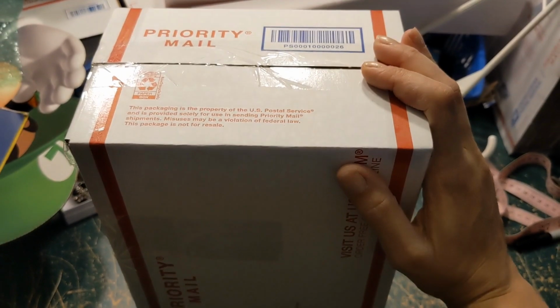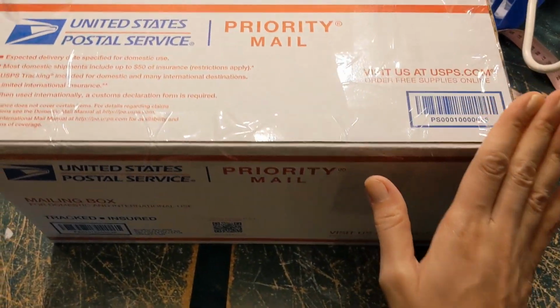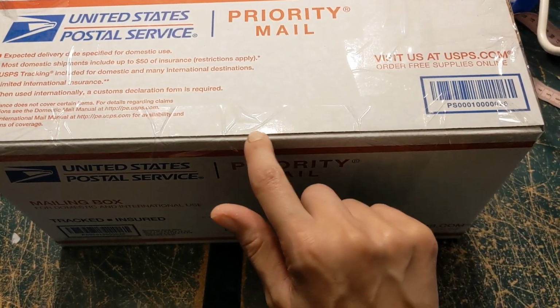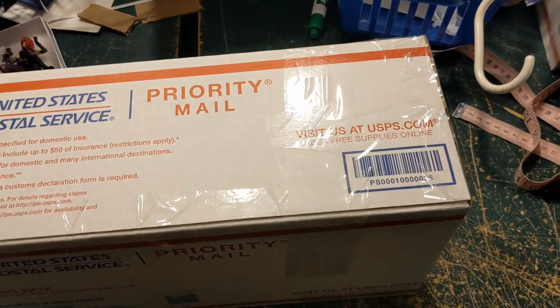And I have it wrapped up in paper, and it fit neatly in there. And I just taped it up really good. These boxes are very weak, so I don't put anything too fragile in these real thin boxes, and I just tape up the seam real good. Sometimes that seam can come undone, and I tape up the edges real nice.